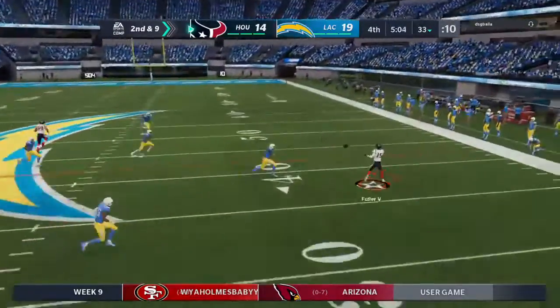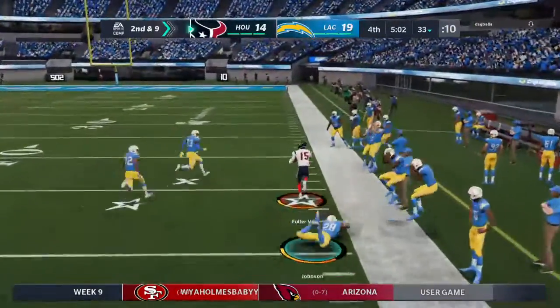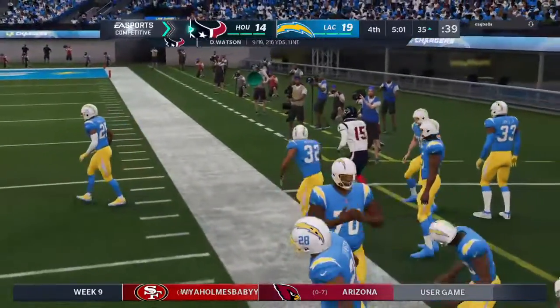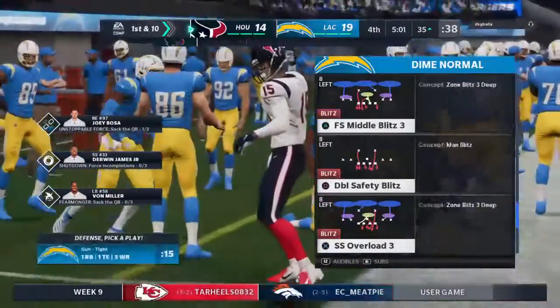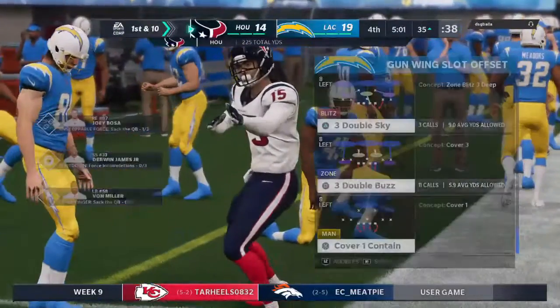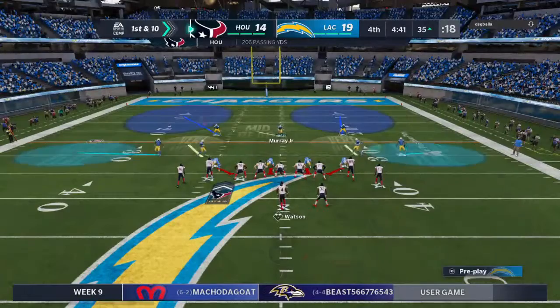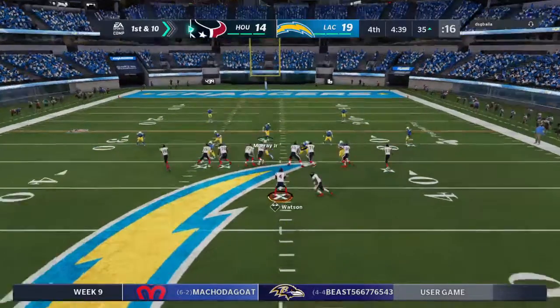On 2nd and 9, Watson. And he's got his man in stride, complete. Yeah, he will go out right near the 35-yard line. Getting it to him in space pays off big time. That winds up going for 31. So that changes things a bit. Here's a 1st and 10 all the way down at the 35.